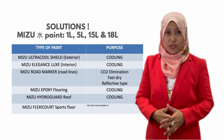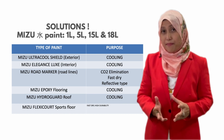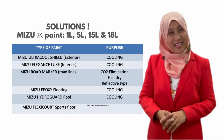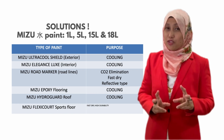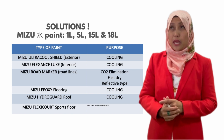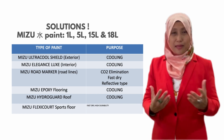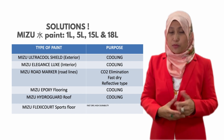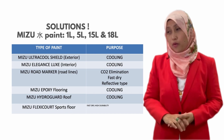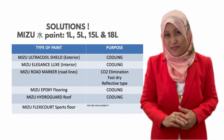The technology of MIZU paint, we proudly present to you in multiple sizes of paint pail, which are 1 liter, 5 liter, 50 liter, and 80 liters. These two mechanisms, the cooling and the carbon absorbent, we make in such a way that they fit different types of paints. For example, the cooling paint works with exterior paint, interior paint, flooring, roof, waterproof roof, and not to forget the sports floor.